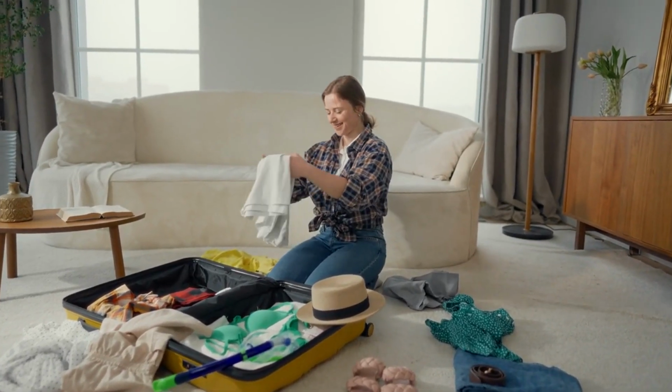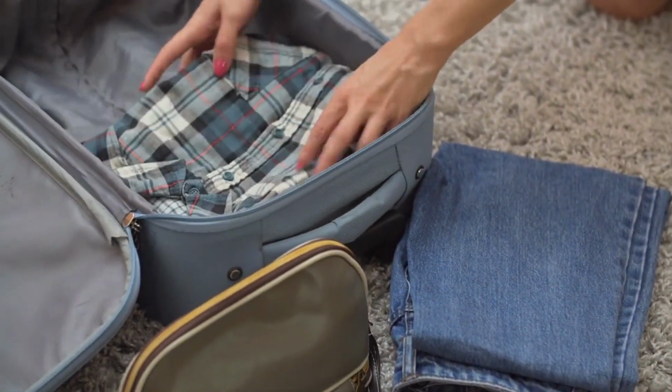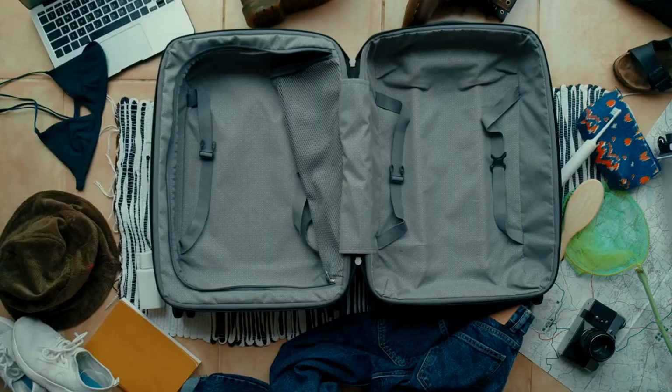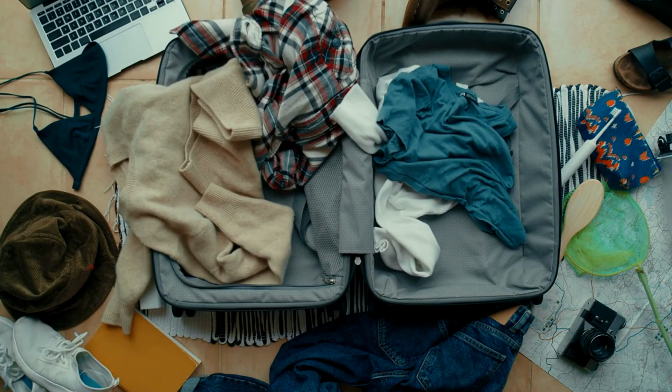Chapter 5. TSA Approved, Stress-Free. Master the security line. Let's be real, airport security can be a nightmare, but it doesn't have to be. With a little preparation, you can breeze through TSA without breaking a sweat.